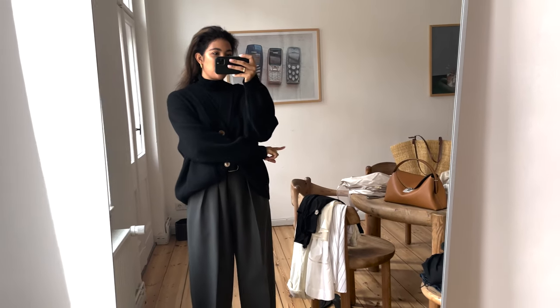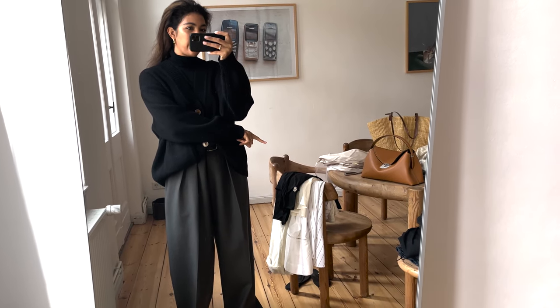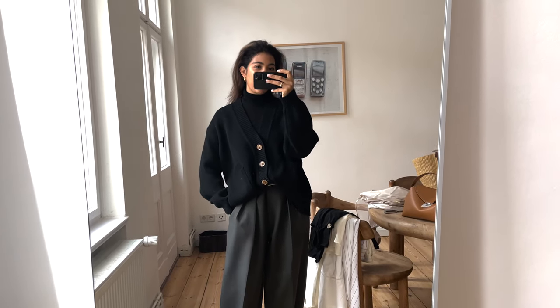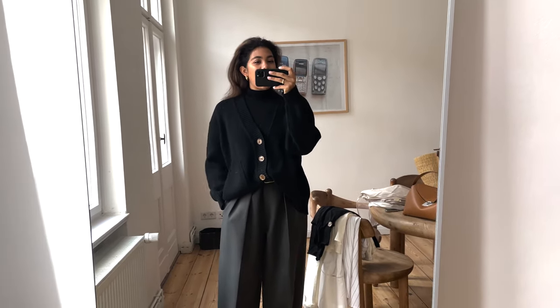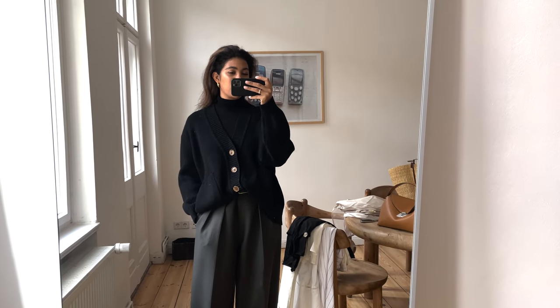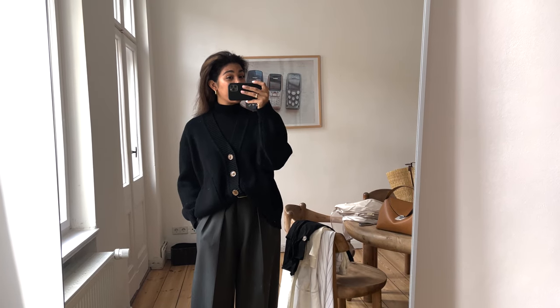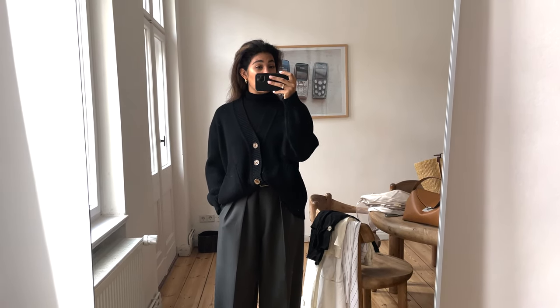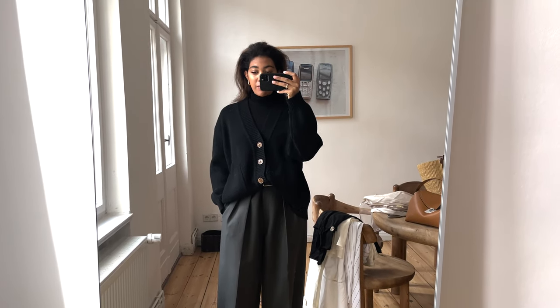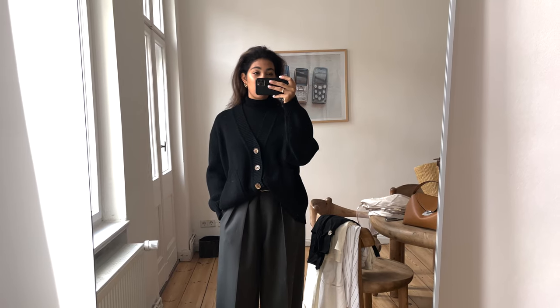And as you can see, the new table and chairs are here, and I'm currently packing for Italy because we're flying to Italy on Saturday and I'll be taking you with. It's my cousin's wedding, so I'm looking forward to a bit of holiday and a celebration with the family, with my sister and her boyfriend and my brother.